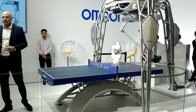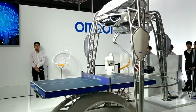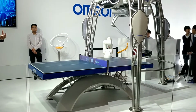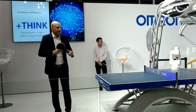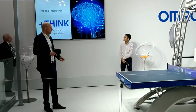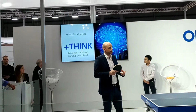Now, incidentally, the collaboration between human and machine is what's most important here, because this project is not about robots defeating humans, but it's about adapting to the human game and guiding and training him or her at the same time. We will also see in the graphic representation on the monitor behind me how Orpheus adapts to the playing strength of his opponent.